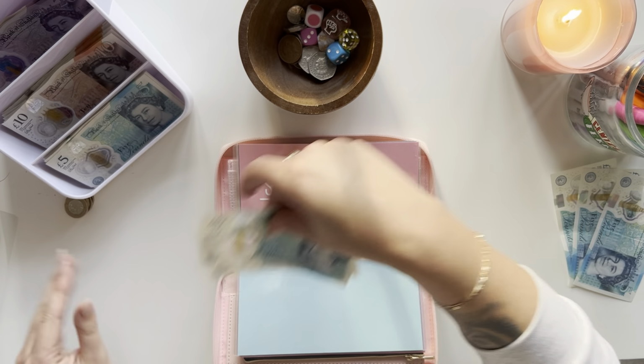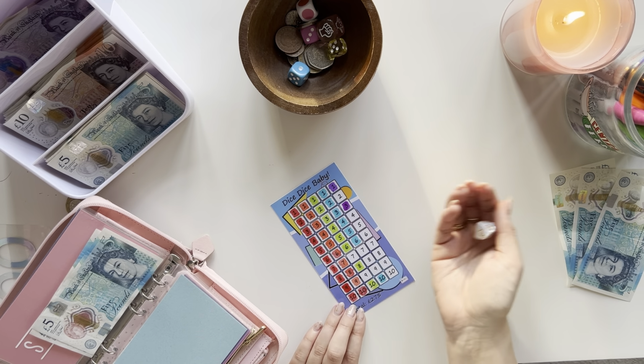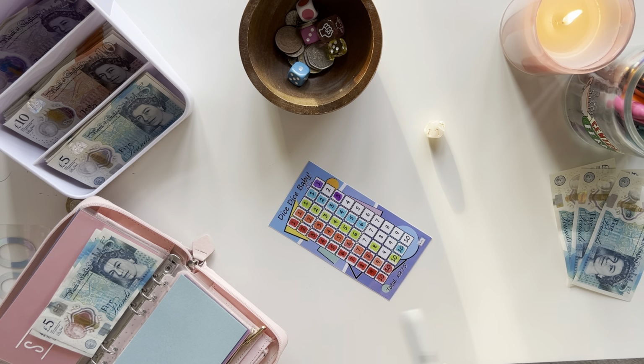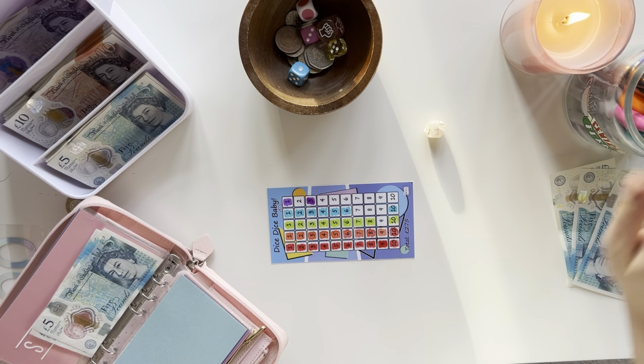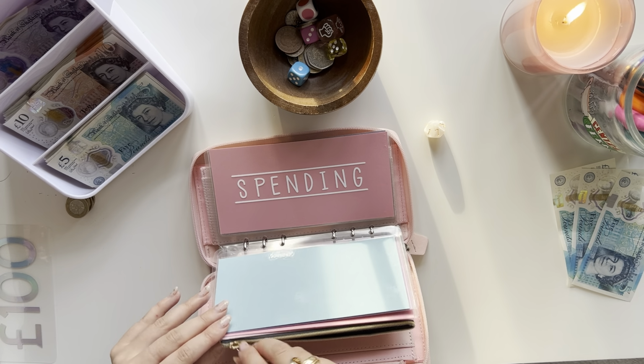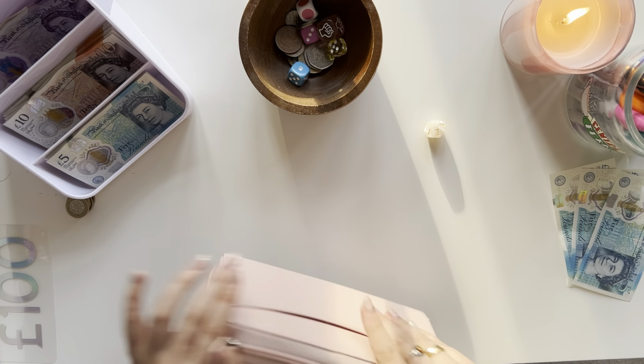Spending gets 10, and we do the dice roll with this dice. 7, so we'll put 10 in, and we'll take 3 out. And then miscellaneous gets its usual £5. So that is it for our plan for the next week.